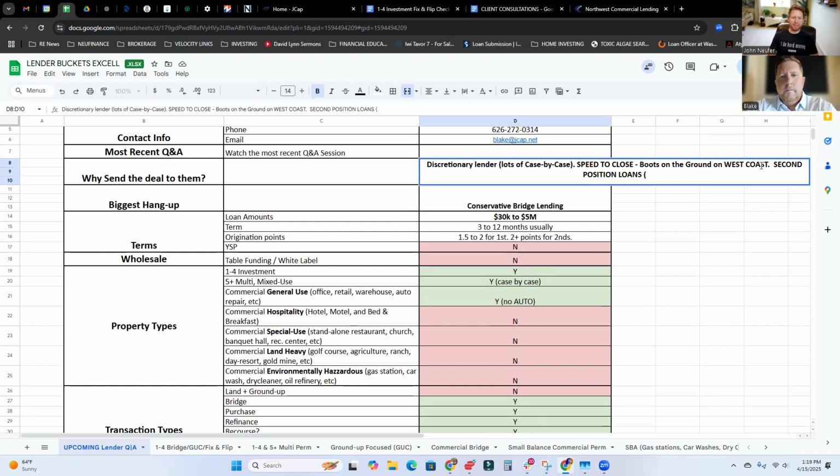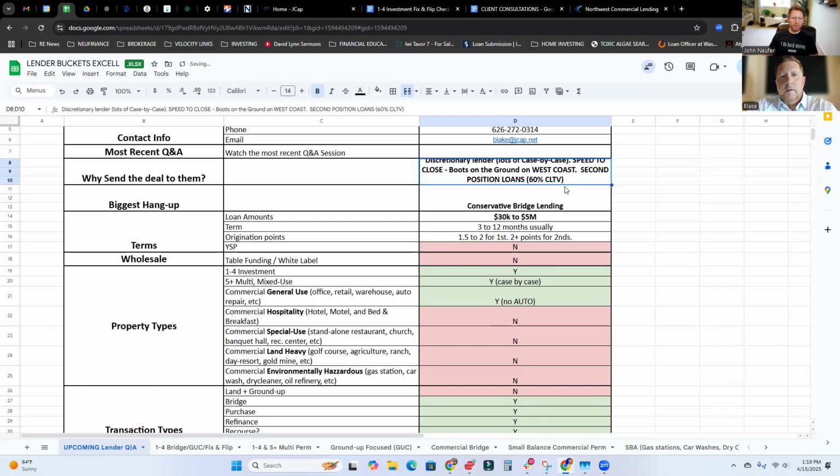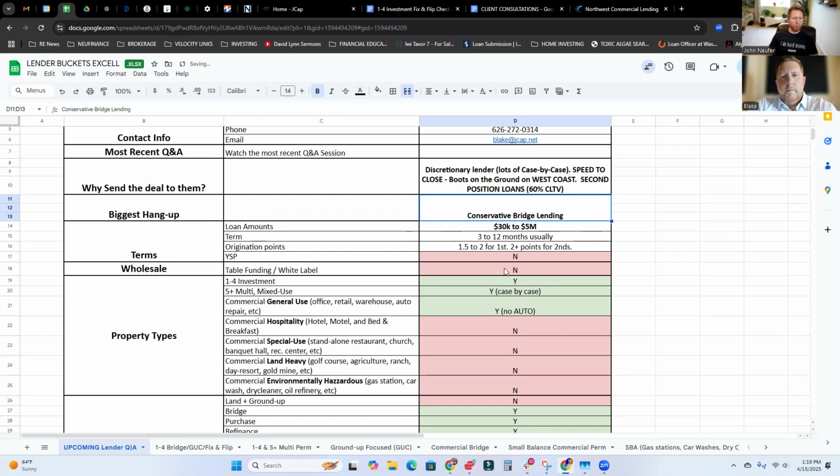What's the max CLTV there? 60. 60 CLTV. Yes. Got it. So someone has to have a lot of equity there. Right. They want to be sending you there. That's okay. We aren't table funding. We aren't doing YSP. That's not normal with commercial bridge loans.